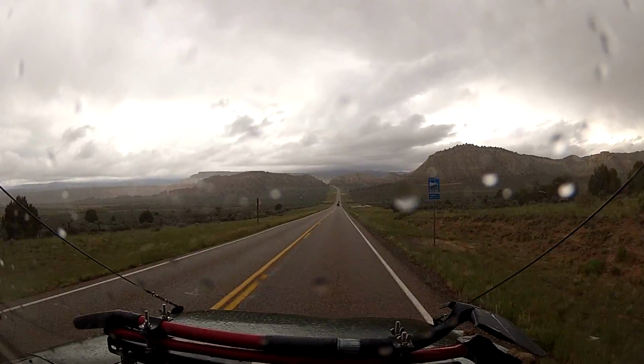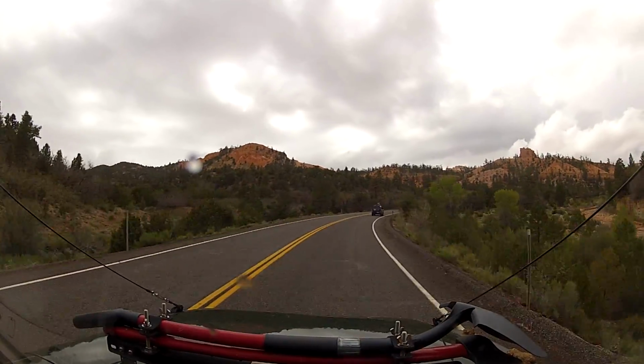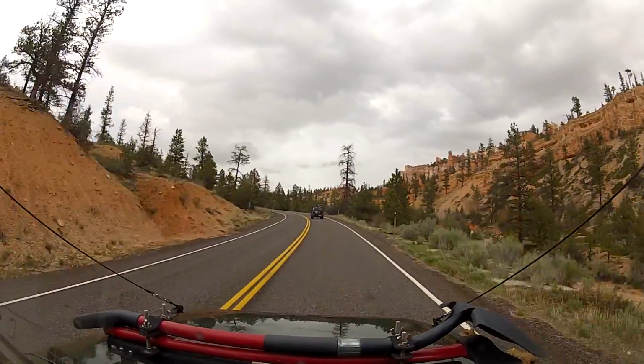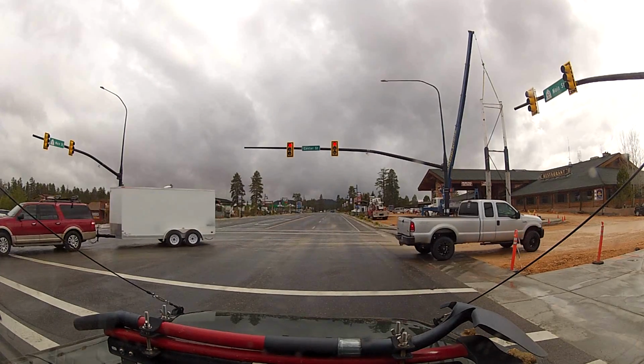Speaking of nice views. And we are entering the area near Bryce Canyon National Park. We're going to turn into Bryce Canyon and do a little visiting around there. Whose fault is it I got caught at the red light? The first red light in 8 days.